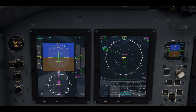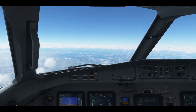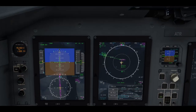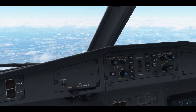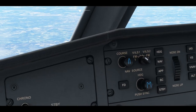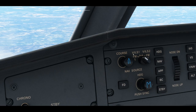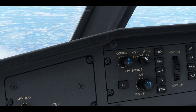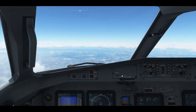Heading bug can be here, and I think that's the only way I'm going to be able to do this for now. How much longer do I got on this course and heading before we make the turn? Not long. After we make the turn, we'll go into heading mode. We'll change our course and get lined up on the ILS. Because you have to use these knobs here, because you can see we are on FMS, and you've got to actually rotate that one to VOR ILS, and then we can set our course. Heading bug, push sync, right here.